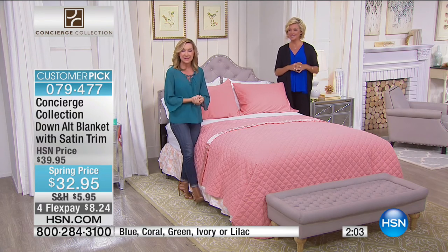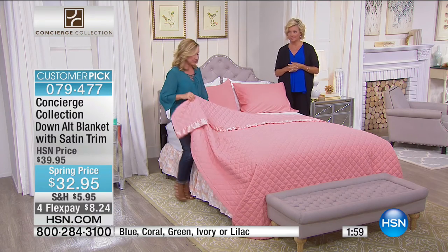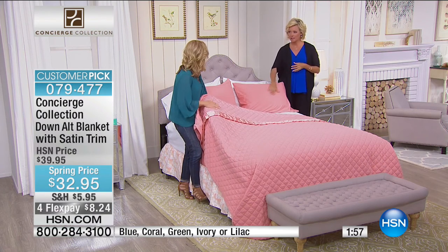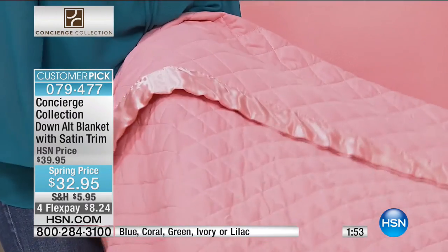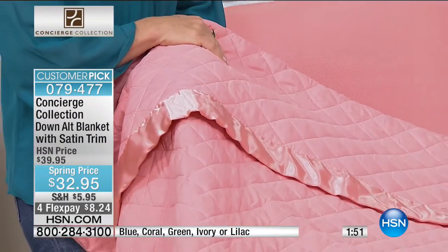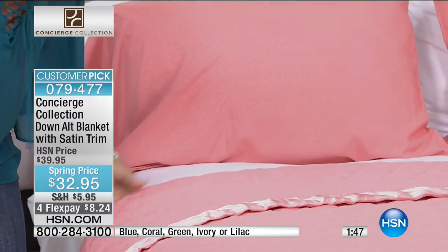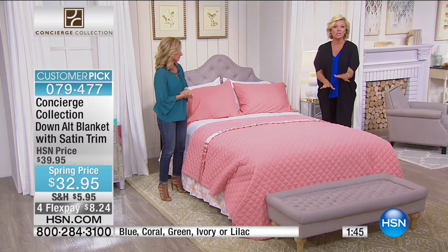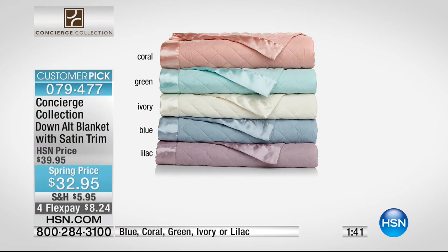If you have a lot of company, this is the perfect blanket to bring out because, first of all, it doesn't take up a lot of space in your linen closet. That's a great point, Ellen. It's not so bulky. So true. And it's soft enough that you don't even need a top sheet. I know. Right? You're right. And in the hot weather that's coming up and around the corner, this is going to probably serve as your comforter or coverlet, if you will, along with the microfiber sheets that we just featured in the show.